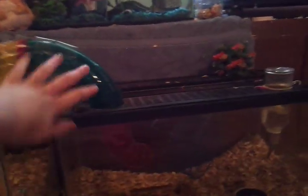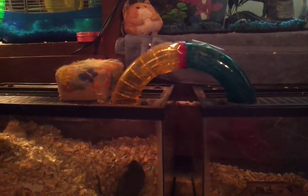They're in two connected 10 gallons. And they can't chew the tubes. So I made it too high for them to be able to chew it. So they enjoyed that.